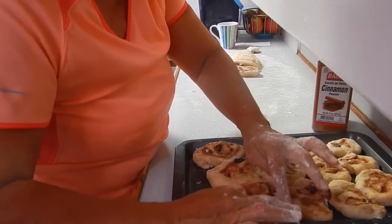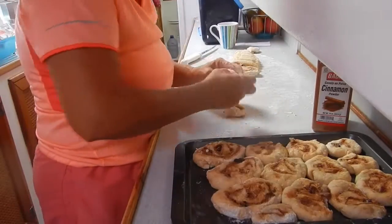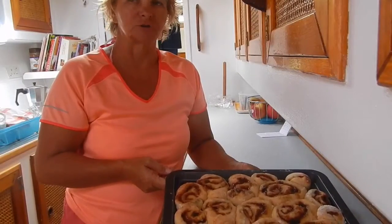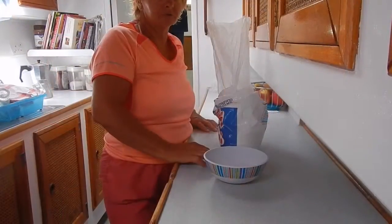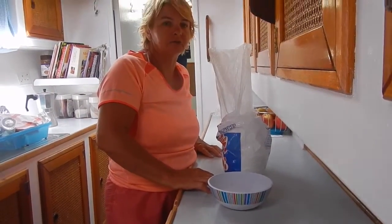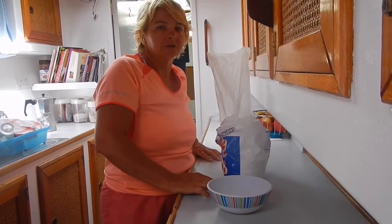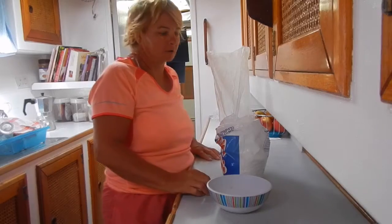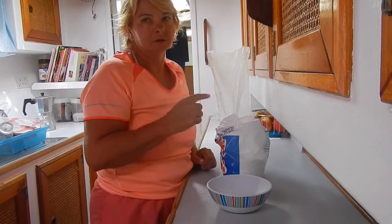Just fill it up with little ones on the ends. So we'll leave these for an hour just to rise. I put the scrolls into the oven at 119 degrees for 10 to 15 minutes till they're nice and golden brown. And I'll just mix up the icing while I wait for the scrolls to bake.